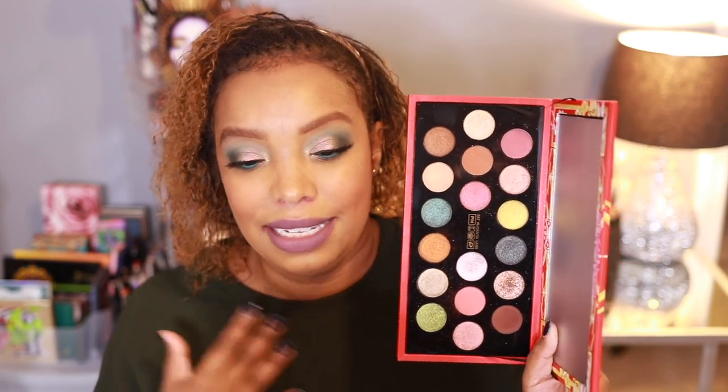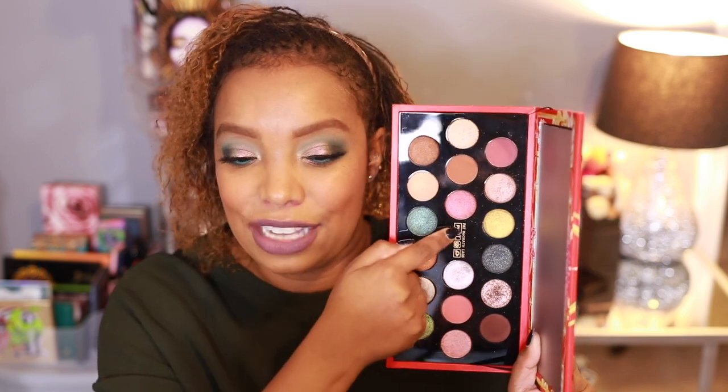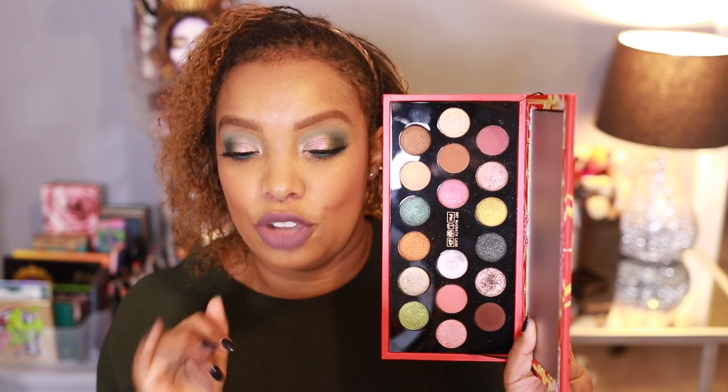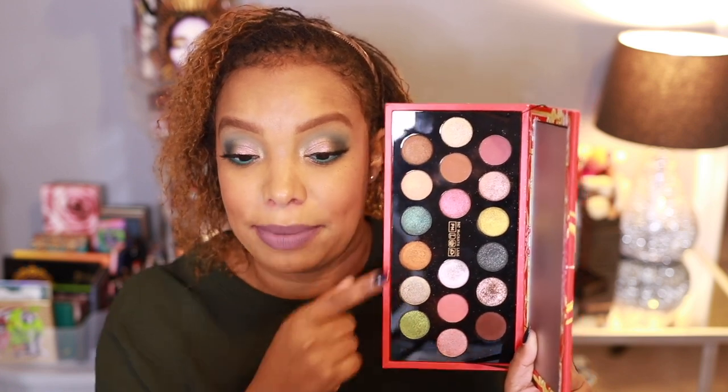So I love it because this reads Pat McGrath. I love the layout. I like how she has her emblem in the middle. And I think the color story just makes so much sense. You can get some nice pops of color.